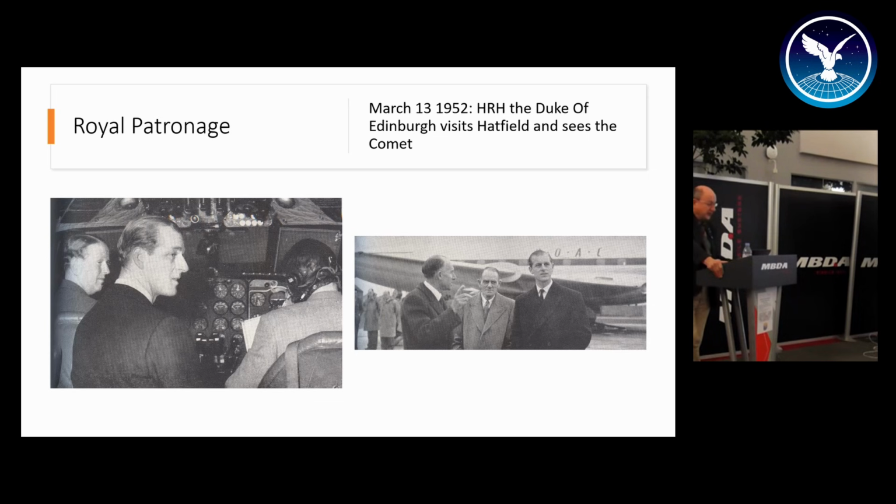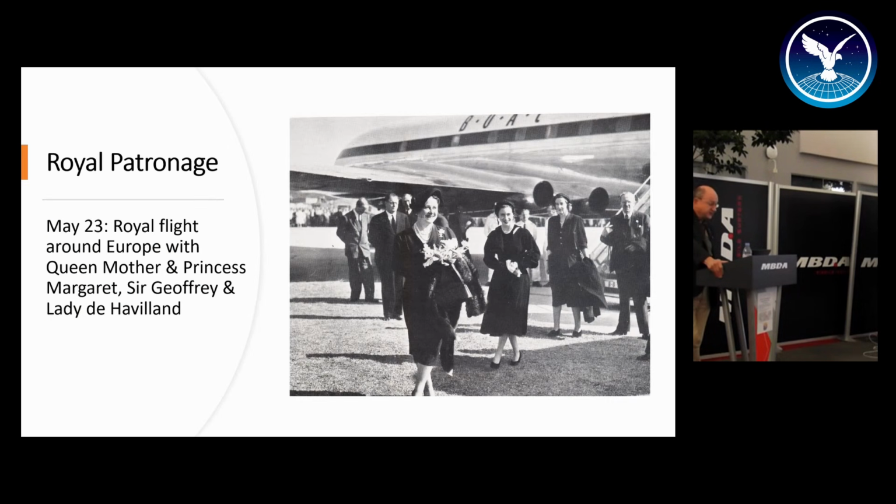Just after it entered service, they had a special event for the Queen Mother and for Princess Margaret. When they brought them over to Hatfield, they put them in a Comet, and they took off, and they had a tour of Europe. They didn't actually land anywhere in Europe. It was just Hatfield to Hatfield, but off they went, and they had a couple of hours flying around over the Alps and everything else, nice meal and everything else. And of course, the royals were all suitably, duly impressed.